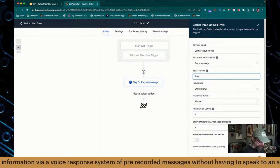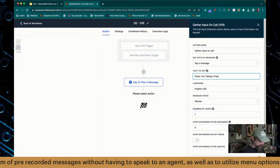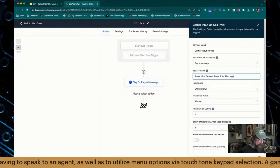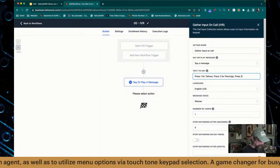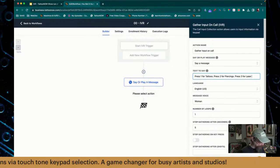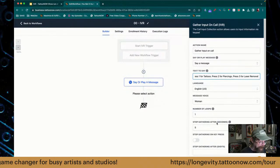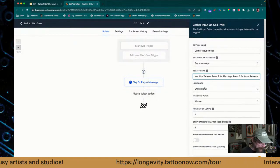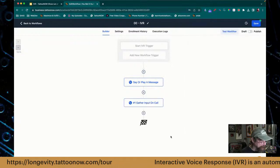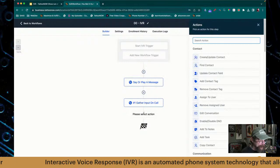Press 1 for tattoos, press 2 for piercings, press 3 for whatever, laser removal. Okay. Stop gathering after 5 seconds. I tend to keep the defaults for the most part from here on out. Feel free to explore. Now, after our input, we're going to have our conditions.